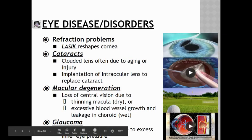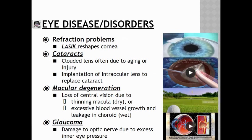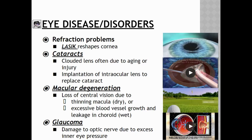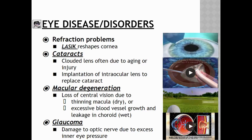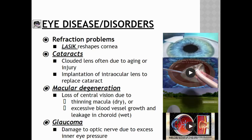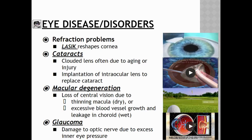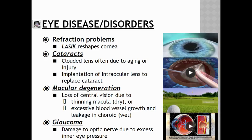Eye diseases, disorders, and possible treatments. Refraction problems such as nearsightedness or myopia could be corrected with LASIK surgery. LASIK is a procedure that uses a laser to reshape the cornea. Cataracts are clouded lenses, often due to the aging process or injury. And cataracts can sometimes be treated with the implantation of an intraocular lens to replace the cataract.